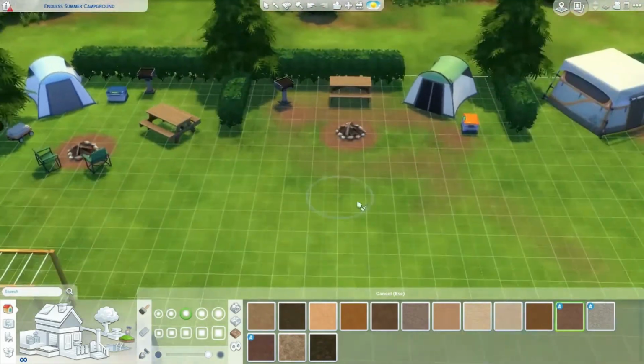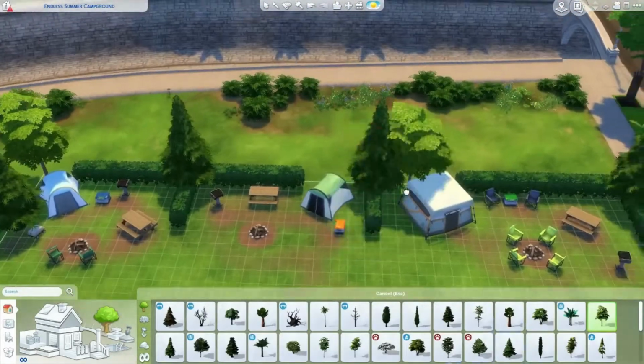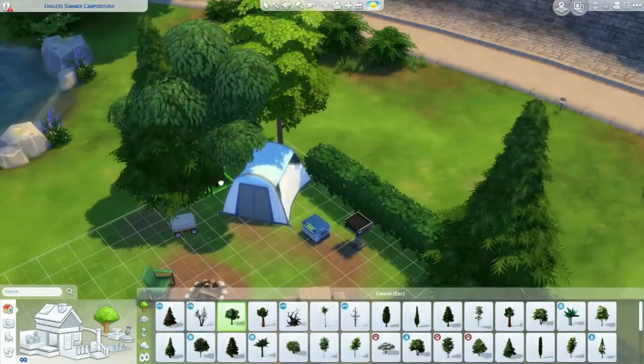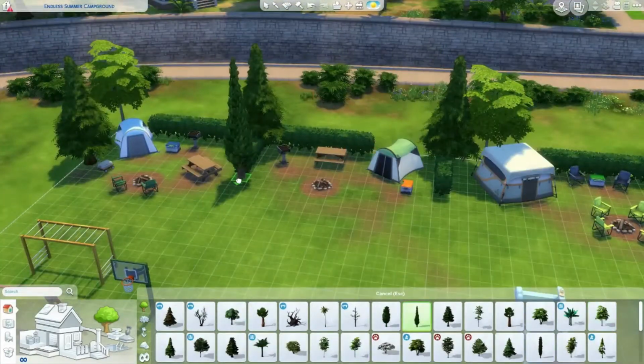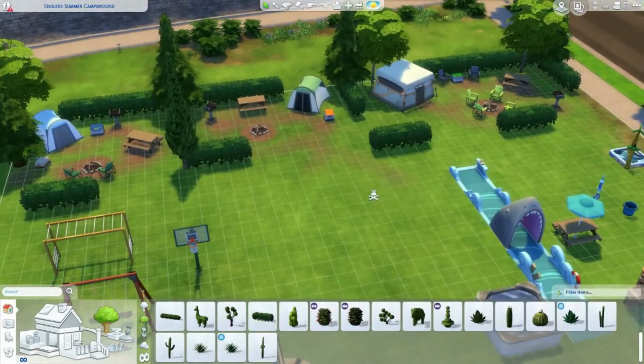So I decided to build this campground called Endless Summer Campground. It is loosely inspired by my recently discovered favorite place on the entire earth, which is Universal Studios Orlando. I'll also get into that a little bit later on. But I wanted to let you guys know what I am building today, because it seems a little wacky.